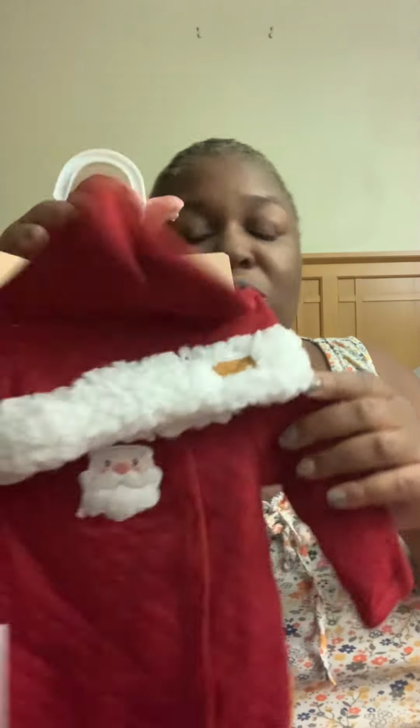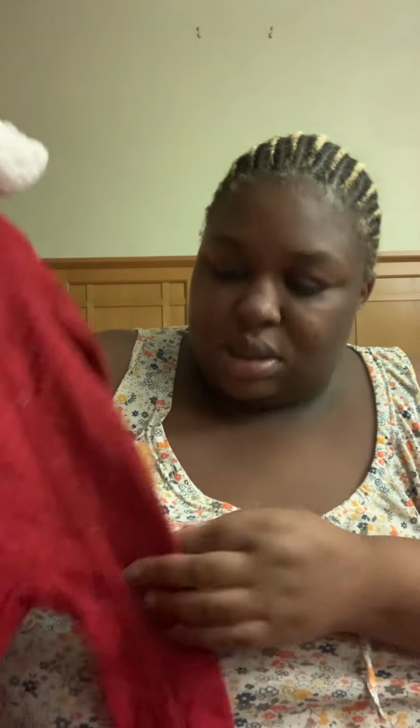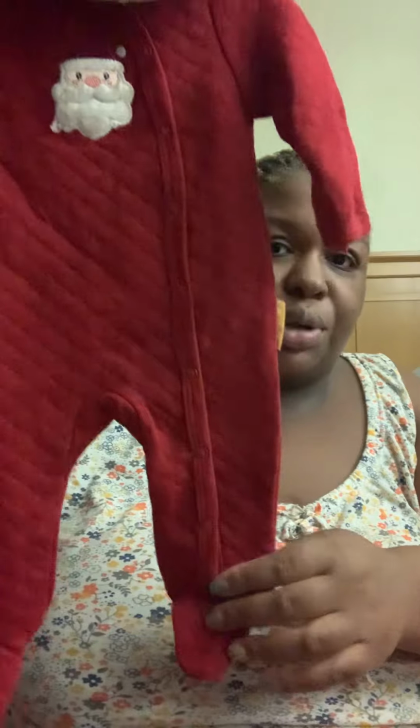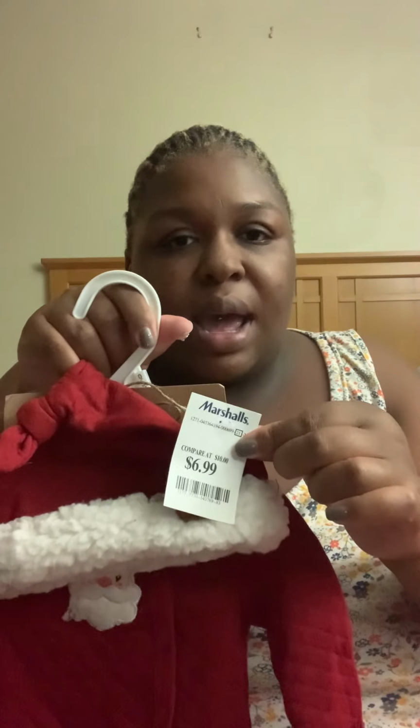And because it's gonna be baby girl's first Christmas, I had to pick up something that says my first Christmas. So I picked up this, and it says my first Christmas. So super cute. It's by Lila and Jack, and it's the 0 to 3 months. I don't see a website there, but it comes with a cute hat, a Santa Claus hat, I call it. And it was $6.99 at Marshall's.